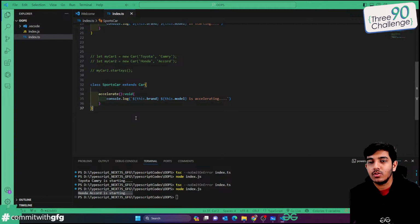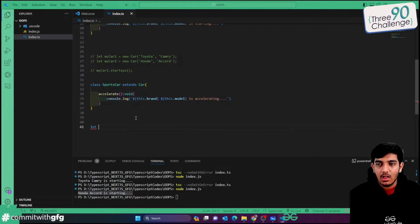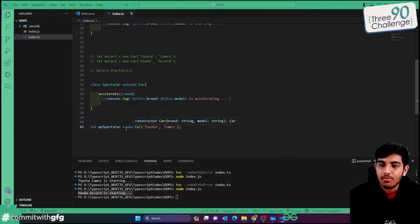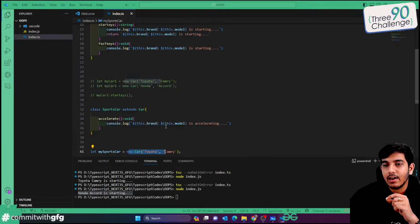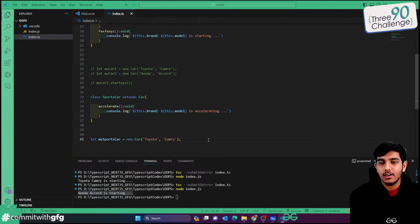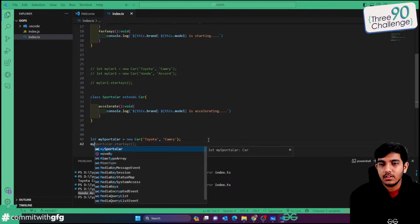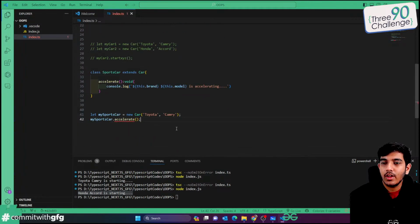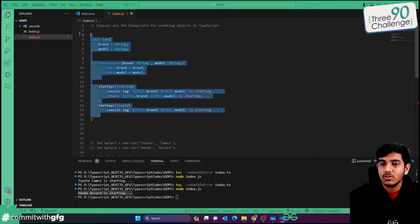So let's create this. First of all, let's create a normal Car object. If I create an object of this normal Car class, it would have all the properties of this. But suppose I call the accelerate function, will it be called or not? Let's try to call this. So myCar.accelerate. You can see this would throw an error: property accelerate does not exist on type Car.